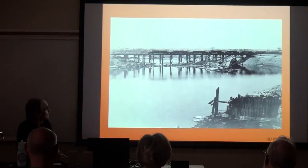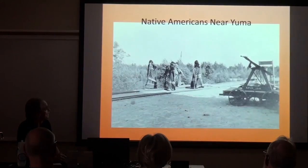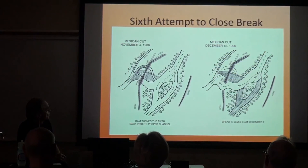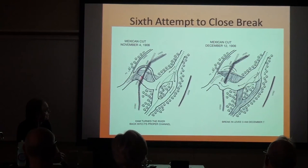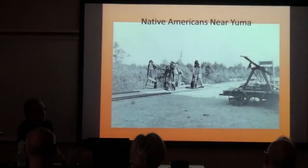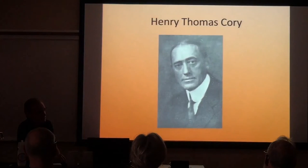I think I have a picture of that. Actually, it's in the wrong place. So the night of November 4th, they had this rail line across here. It was all plugged up. But then just a month later, a flood wiped out the end of the levee, came across here, and sent the whole river back into the Imperial Valley. So these are some amazing pictures of all the damage.